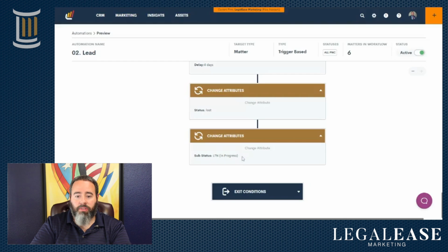We're not moving them to a new stage. We're leaving them where they are, so that way we can see in the pipeline where we're losing most cases. In this case, if somebody got to here, we would have lost them as a lead that never set a consultation or a call with us. And we're going to move them to long-term nurture if we don't hear from them. If we do and they go straight to lost, then we're not going to change that substatus. They're not going to get the long-term nurture.